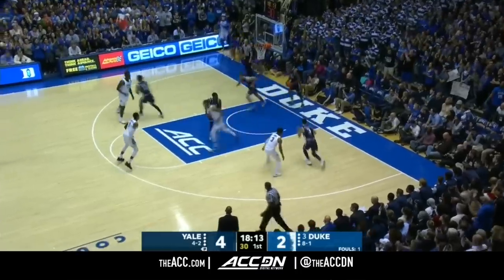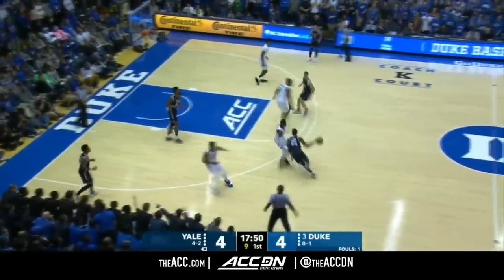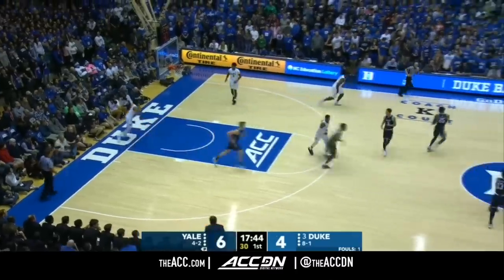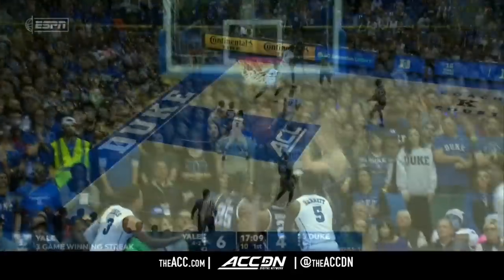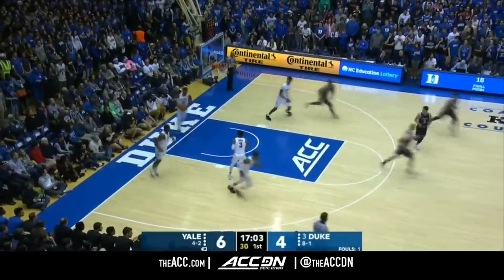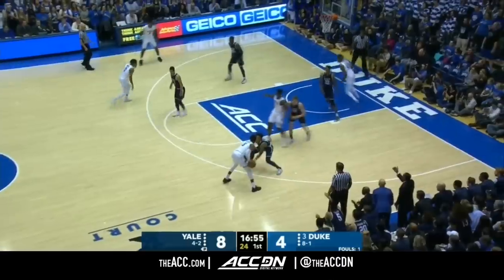R.J. Barrett leans in and scores the bucket. It's intimidating them all the way out beyond the arc. Shot clock under 10. Tough shot by Oni. We've got guys like this, Mie Oni, at 6'7", he's a playmaker. You can give him the ball as the shot clock's winding down. On Williamson. Oni to the bucket with the left hand. Yale a perfect 3-for-3 from the floor.